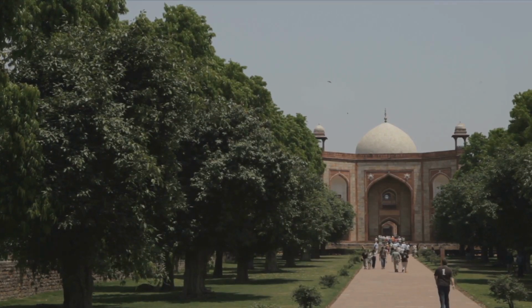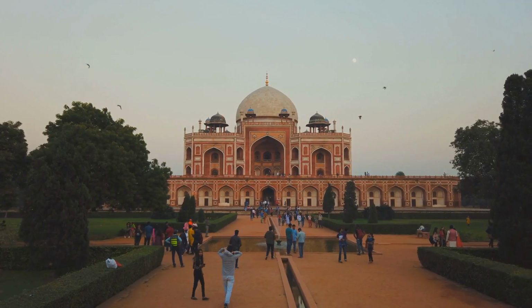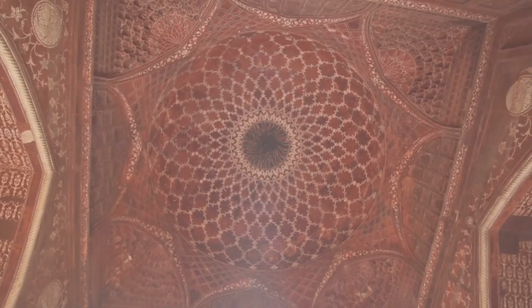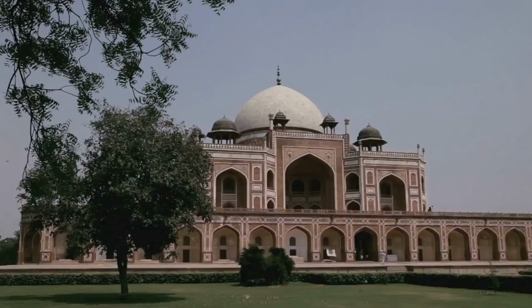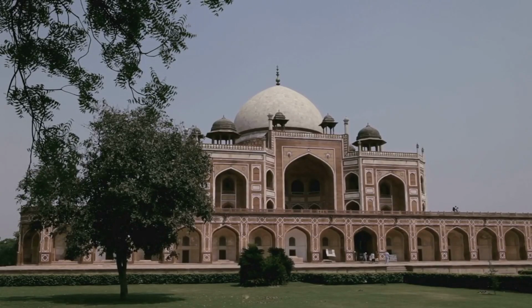Chapter 5. Humayun's Tomb, the precursor to grandeur. Last but not least, we're finishing our tour at Humayun's Tomb. This place is like the Taj Mahal's older, more sophisticated brother. It was built in the 16th century, and it was the first garden tomb on the Indian subcontinent. It's a UNESCO World Heritage Site, and it's considered to be a precursor to Mughal architecture.